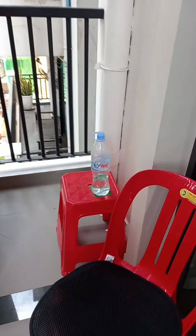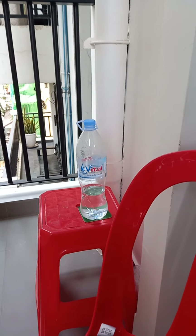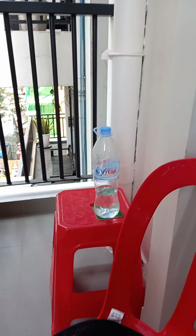And see that bottle of water there, guys? That's huge. 60 cents at the mini mart or any vendor on the street, 50 cents. That's all that bottle of water will cost you. It's amazing, some of the prices over here.